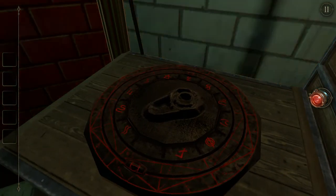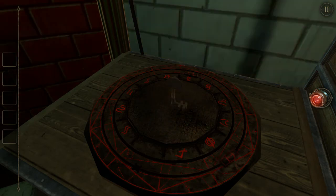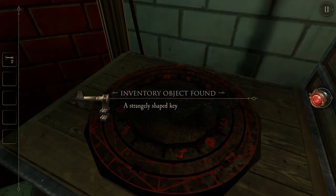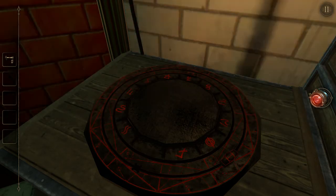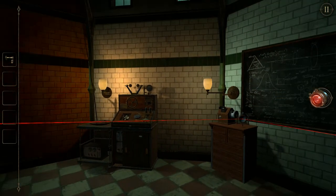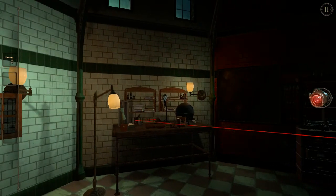Wait. What happens if I pull this one? What? A strange-shaped key. So that's what I got out of it. So I have one question now. Where does this key go?